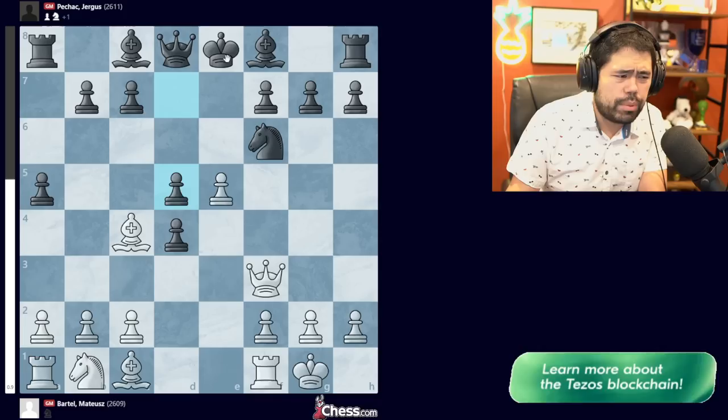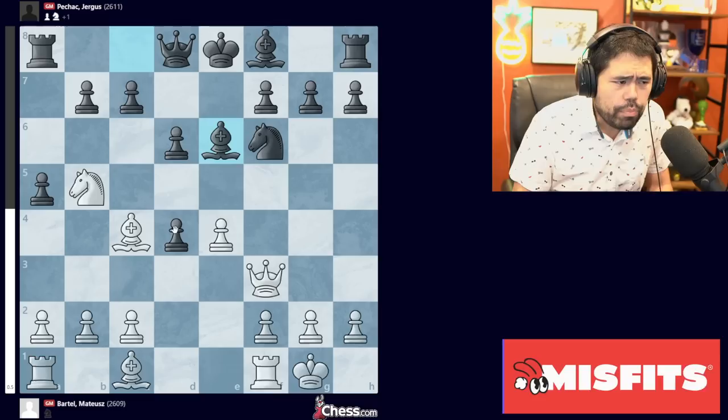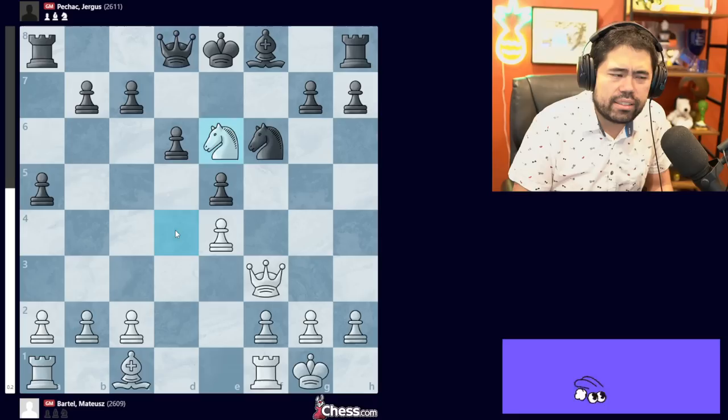Game continues with knight c3, e takes d4, and now we have knight to b5 here, attacking both the pawns on c7 and d4. Bishop to e6 is played by Pecek. The bishops are traded. We get knight takes d4, e5, knight to e6, and now after queen to d7, queen b3. White has a little bit of an advantage here.